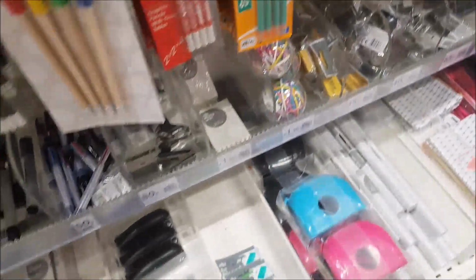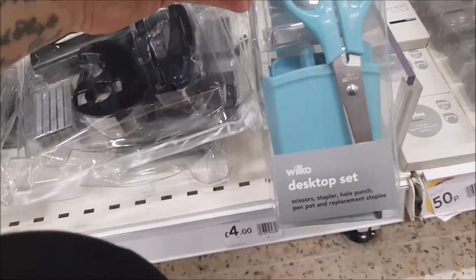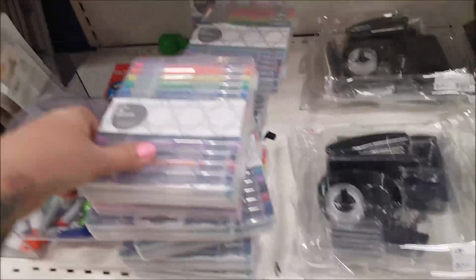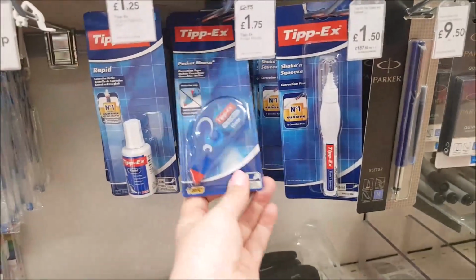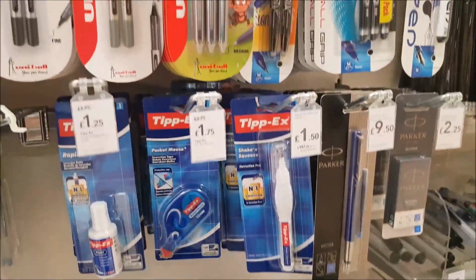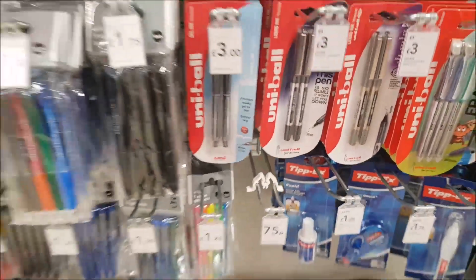What have we got down the bottom? Staplers. It's a little caddy, desktop caddy kind of bin set. We've got a pack of 30 gel pens there in a case for £3. And various different pens, all sorts of different pens. And oh look, one of my favourites, little Tipp-Ex roller. I don't normally buy the Tipp-Ex brand though, I normally buy the cheaper one because I use them so much.